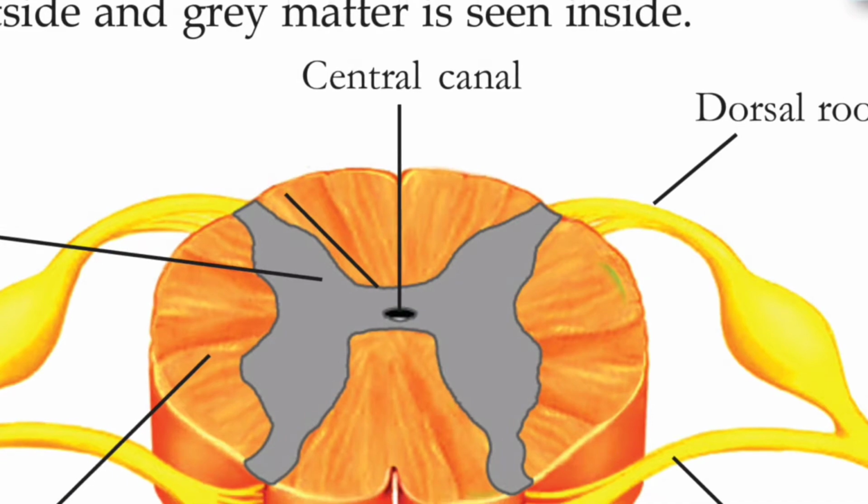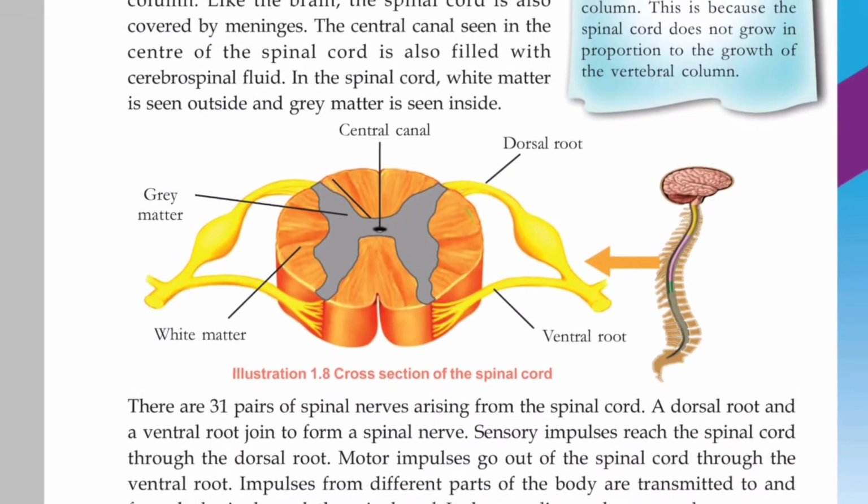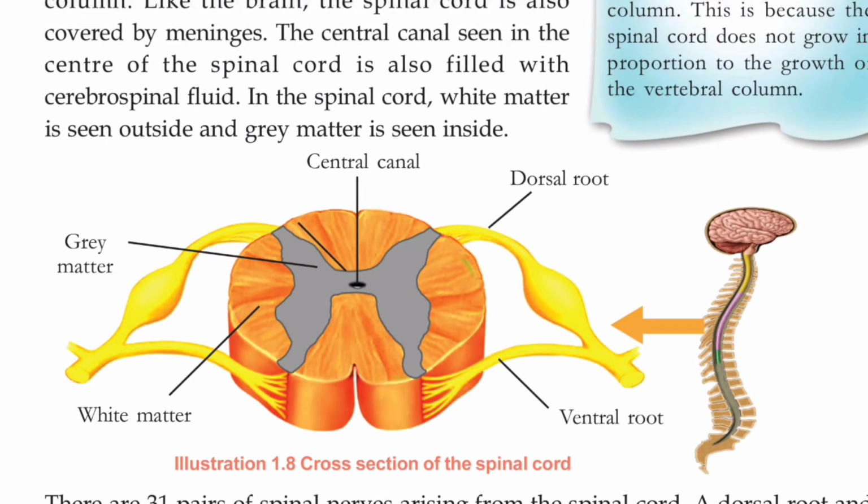And the inner part, there is central canal. The central part of the spinal cord has a small opening or a small cavity up to its length.